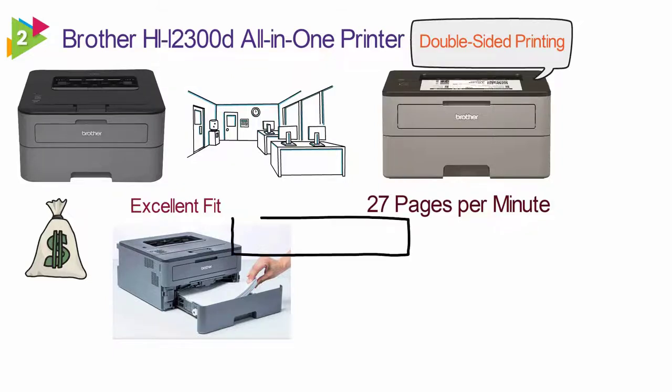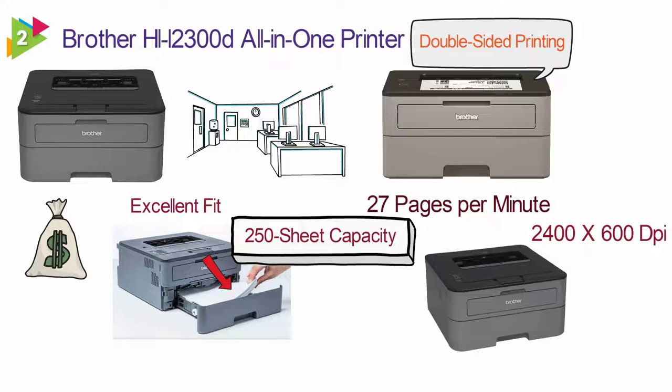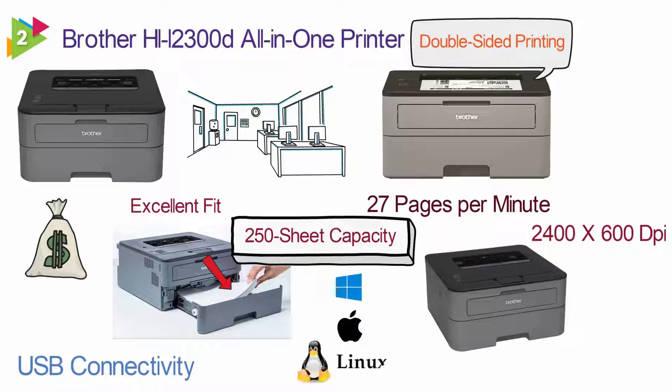The 250-sheet capacity input tray can hold both letter and legal-sized paper. This office printer produces documents in 2400 by 600 dpi for the cleanest, clearest text you can get with a budget printer. With USB connectivity and compatibility with Windows, Mac, and Linux computers, this printer can easily integrate into almost any office network.